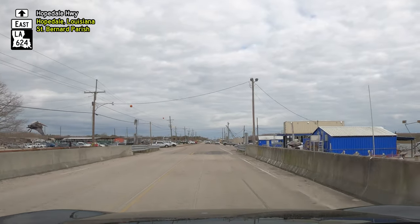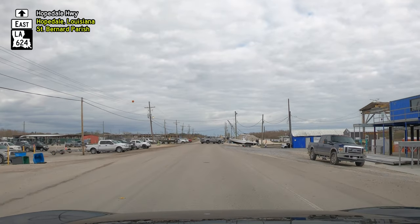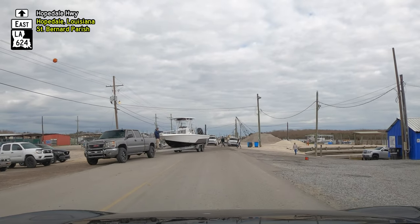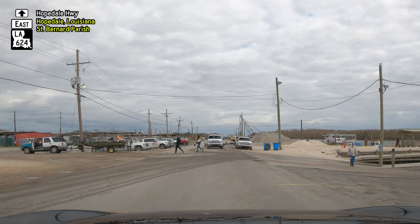Here we cross a small bridge and we're in the middle of the Hopedale Marina, otherwise known as the Breton Sound Marina. The marina offers cabin rentals and RV camp, boat sheds, live bait, and other conveniences, and a boat launch into one of the most prized fishing regions in the United States.